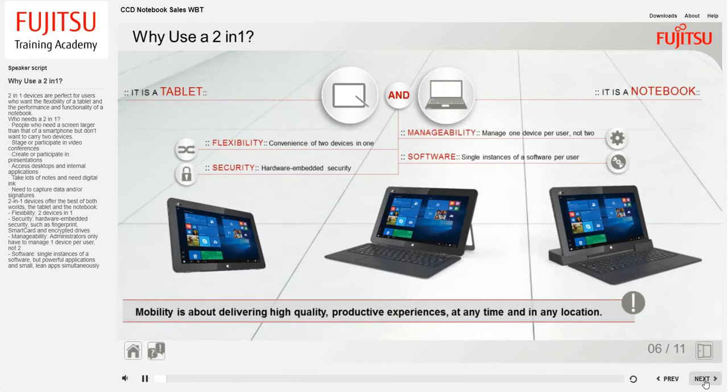Two-in-one devices are perfect for users who want the flexibility of a tablet and the performance and functionality of a notebook. Who needs a two-in-one? People who need a screen larger than that of a smartphone but don't want to carry two devices.